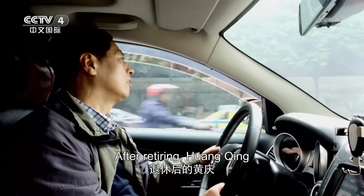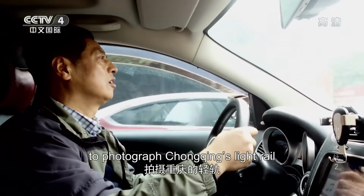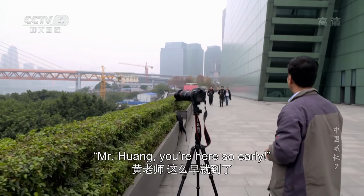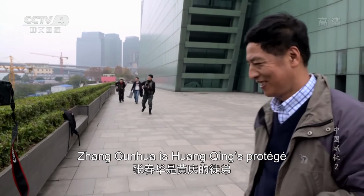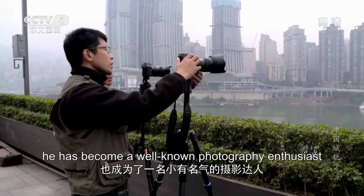After retiring, Huang Qin regularly meets with a few photographer friends to photograph Chongqing's light rail. Mr. Huang, you're here so early. Zhang Cuanhua is Huang Qin's protege. Locally, he has become a well-known photography enthusiast.